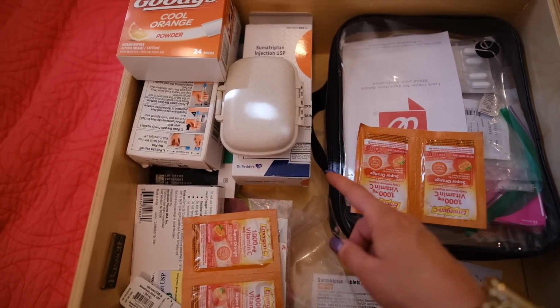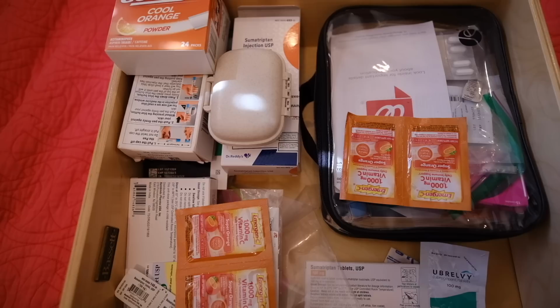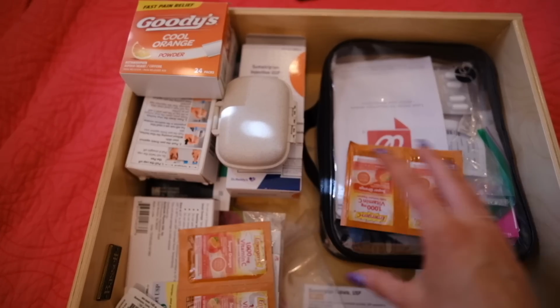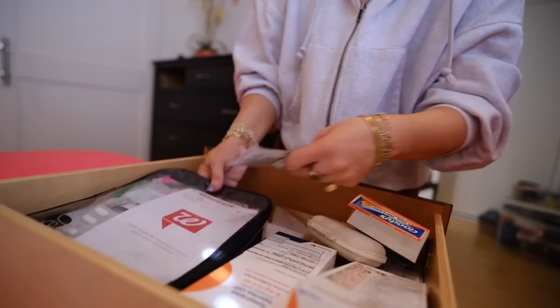But the reason is that it saves a lot of room if you take things out of boxes. If I put all my stuff in boxes, it would take up half a suitcase. I'm gonna go through and try and fit this stuff in here and in my carry-on or in other parts of my suitcase if I need to.